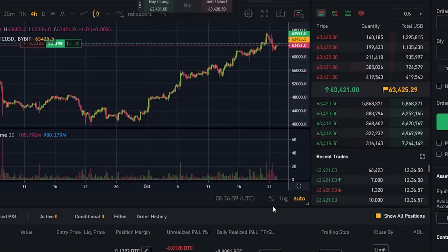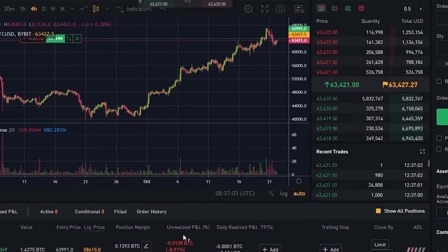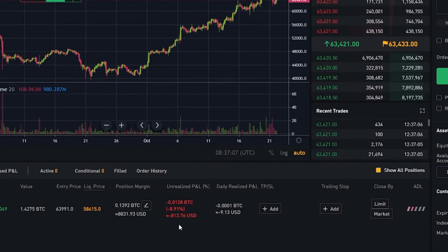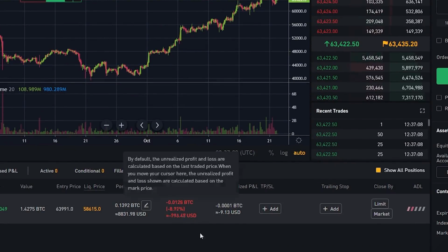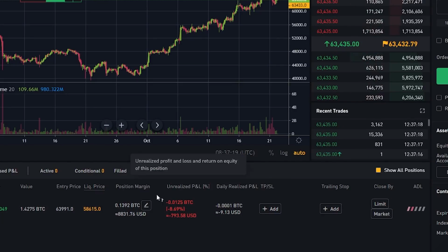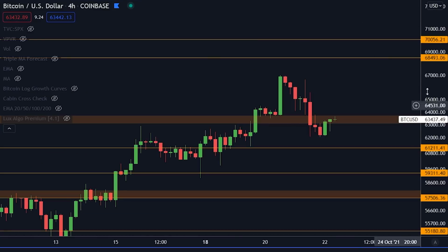My trade here over on Bybit is actually at a loss right now. So this was at $4,000, I believe, in profit yesterday, and now it's at a loss of $800. So yeah, that kind of sucks. But I'm still in this trade. I'm not going to cut this just yet. In fact, if we go any lower, well, I will just take it from there.